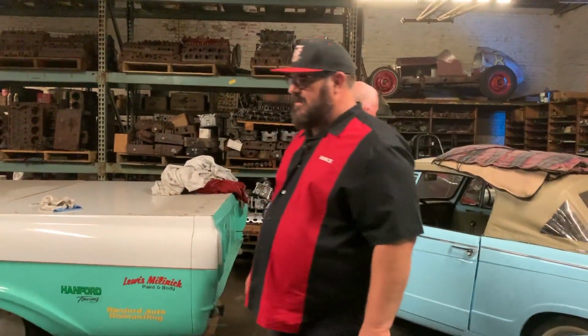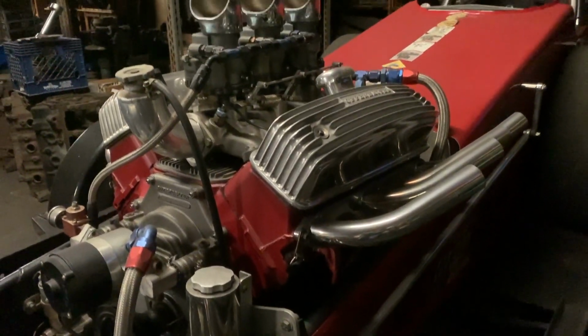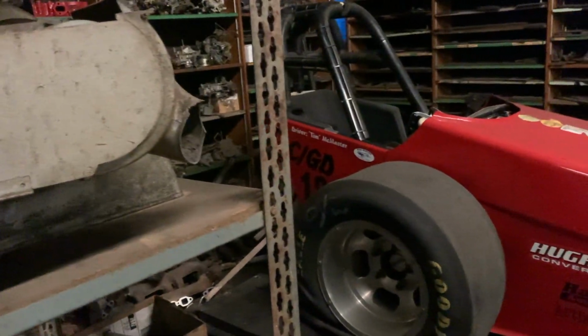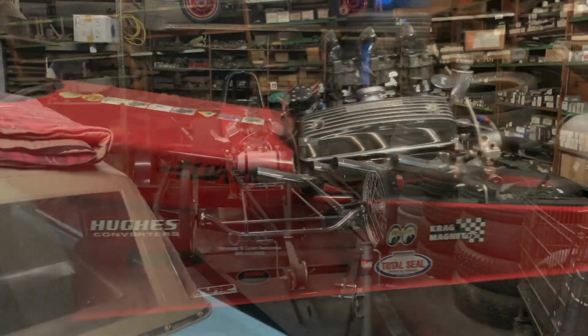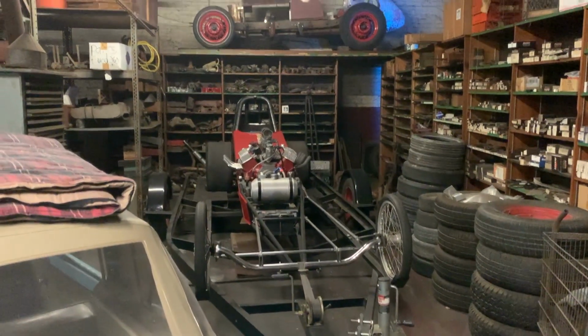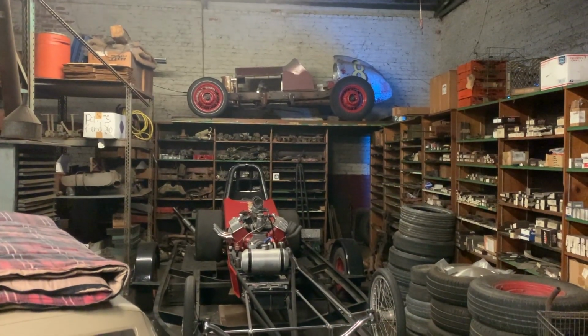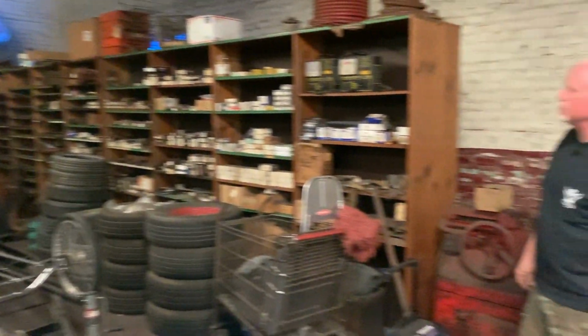We have the Y-block powered dragster back here that runs at Eagle Field. That one's been around for better than 10 years now. Is that a board track racer? That is an old sprint car. It's almost a conglomeration of parts. I've heard that the rear part was actually something from the Vukovic family.